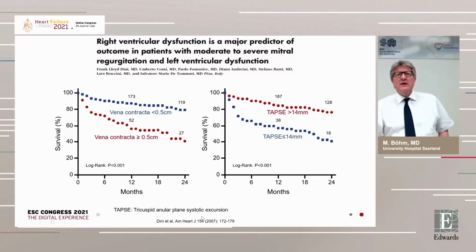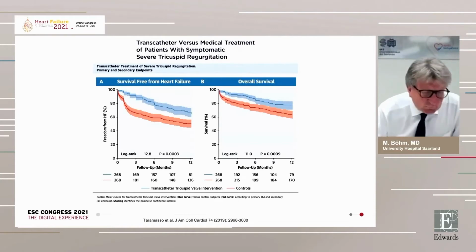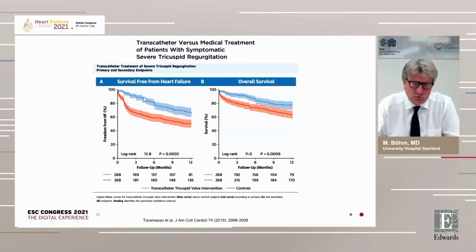And I have indeed chosen an old study to show that this is not a new story, that is quite known. So therefore, taking also the right valve into focus in heart failure might improve outcomes. So these are patients here with mitral incompetence, and you can see that those patients who underwent a successful tricuspid repair do much better than controls.